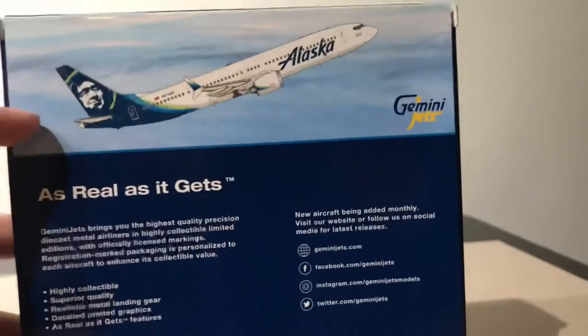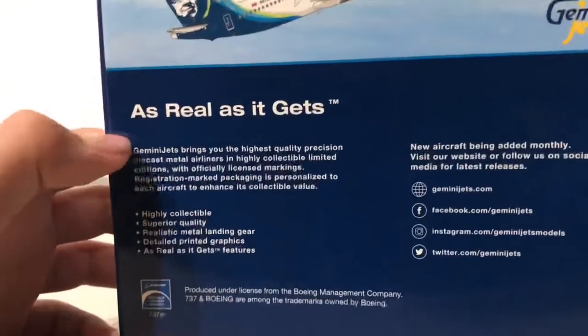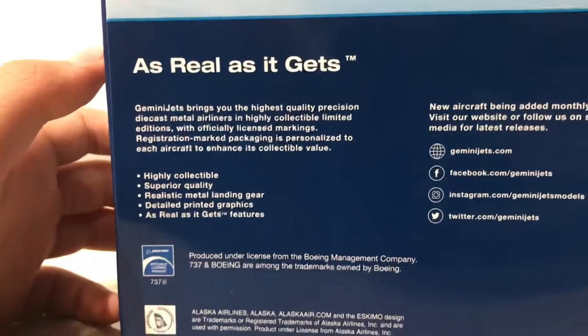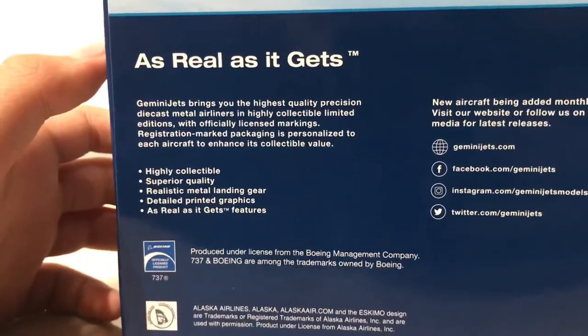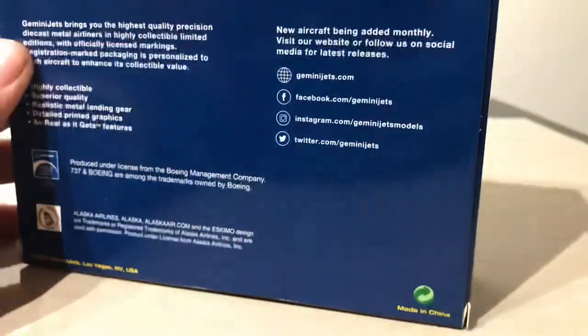And then, here is a computer-generated image of the aircraft climbing. As real as it gets, highly collectible, superior quality, realistic metal landing gear, detailed printed graphics, as real as it gets. Some information about GeminiJets and little copyright and trademarks.